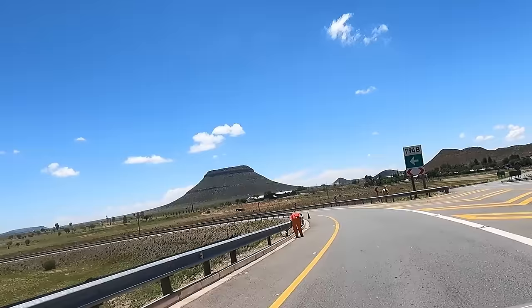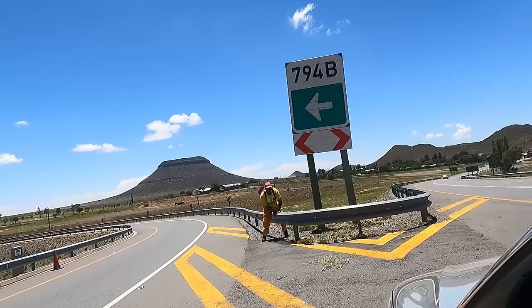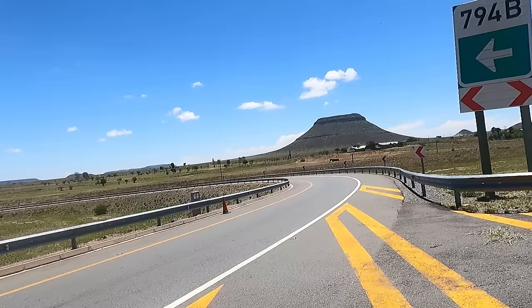Wait, but we need to get... You want to eat something there by the gas station, right? We can eat it anywhere. It doesn't have to be at the gas station. No. At the gas station, we're going to get junk. Yeah. So where do you want to go? Because I can see there's stuff there. That's KFC, burgers, pizzas, and all that. Yeah, just a bunch of junk.